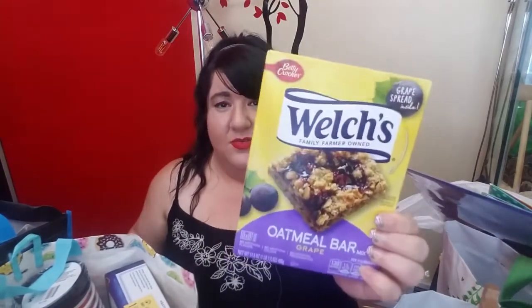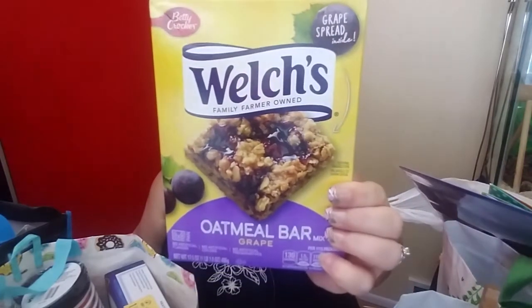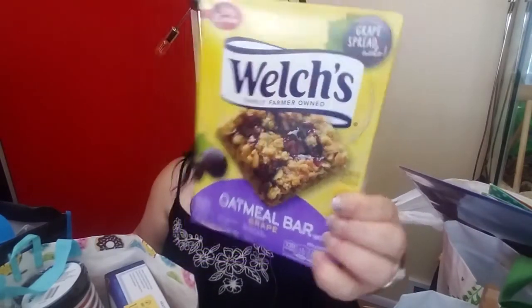All right. So something that I found that I think I was hungry and it sounded really good, but these are Welch's oatmeal bar mix. This is grape. Yeah, Welch's grape jam. That's what I buy all the time. So this just sounds delicious. For a dollar, it is worth a try. And the only thing you need for this is softened butter and a tablespoon of water.